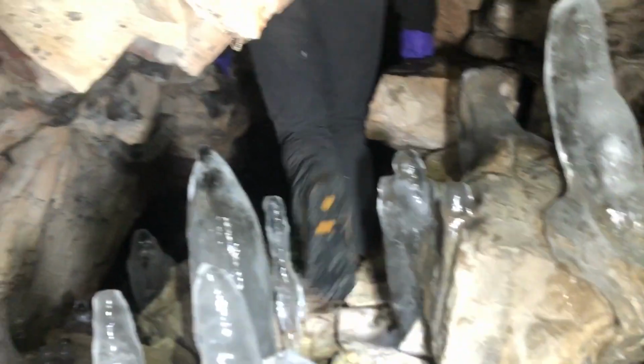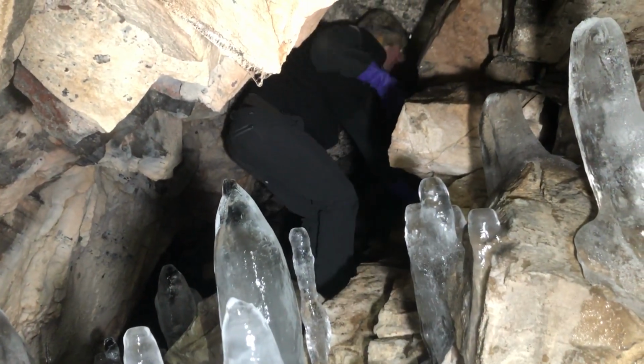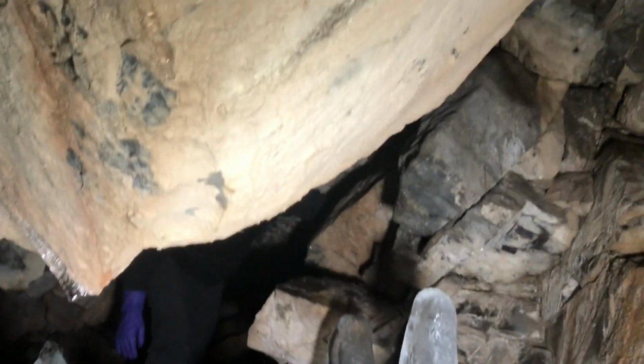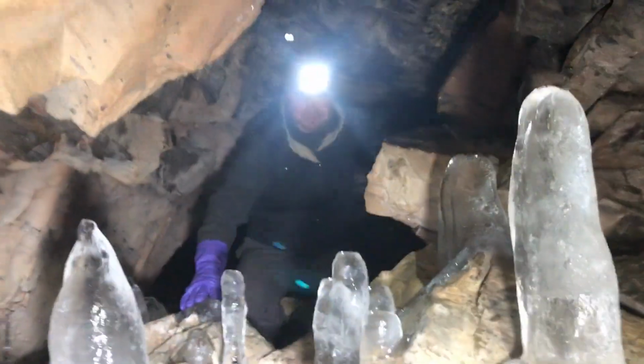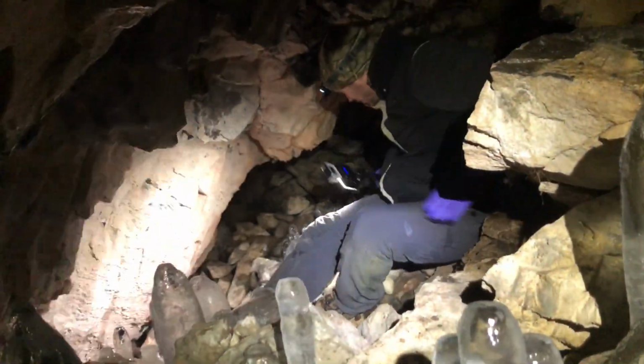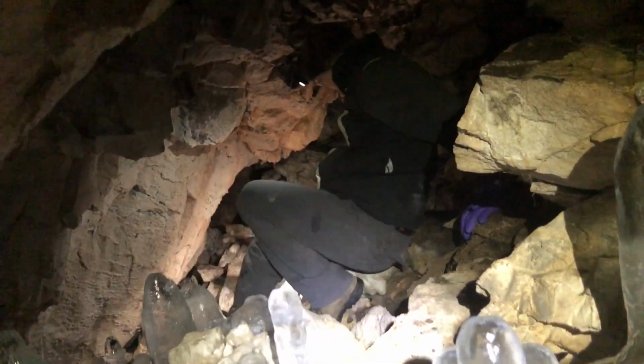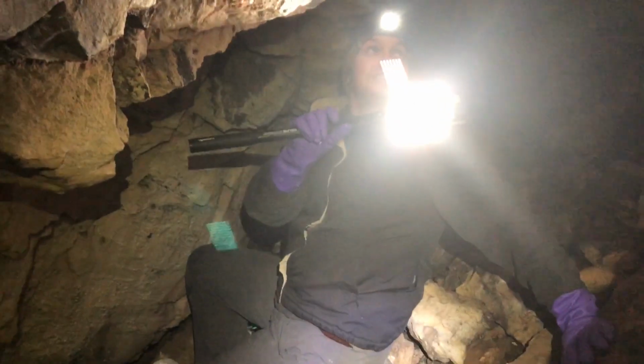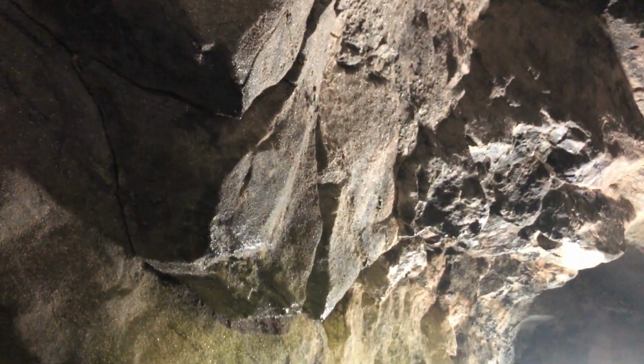Oh. You standing up right now? Yeah, pretty much. Oh wow. I'm bent over, but I can pretty much stand in here. All right, hand the light here. Mud. So I'll get a shot in here afterwards, but look at the ceiling. At the entrance it was covered in ice, but in here this is all pyrite or fool's gold. It is absolutely beautiful. Oh, and some big spiders, of course. I got the big spiders in here.